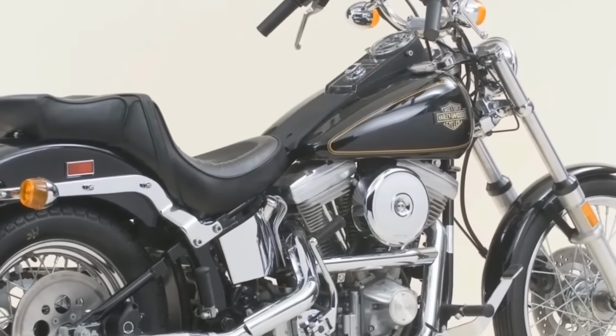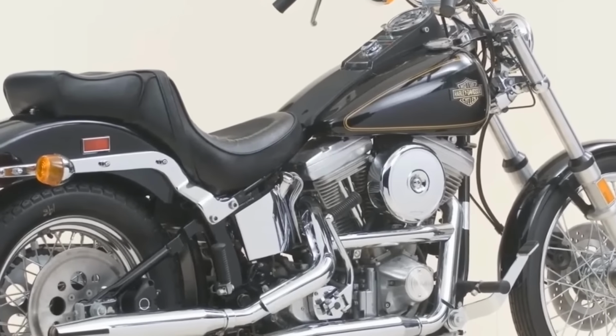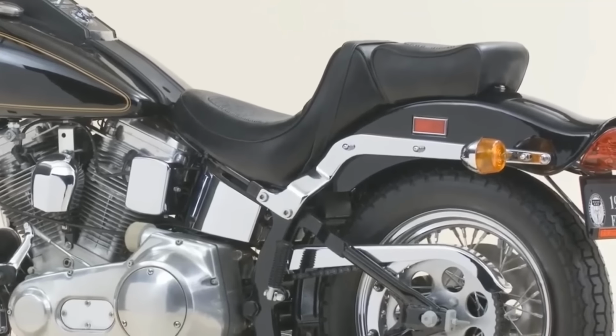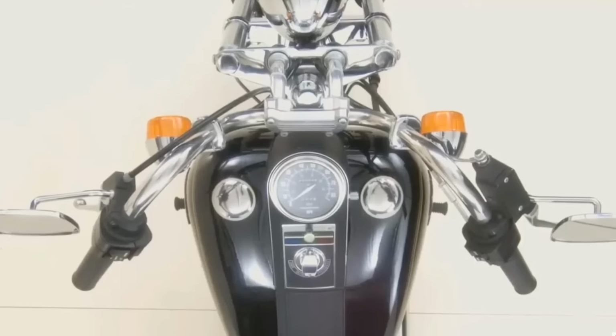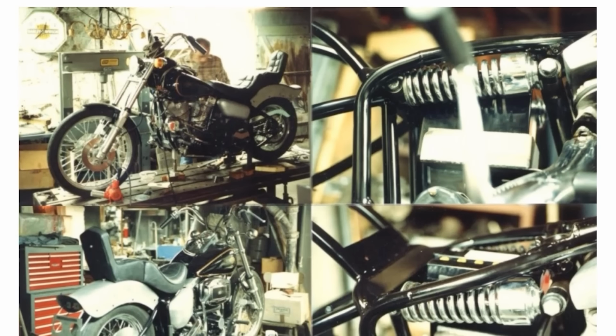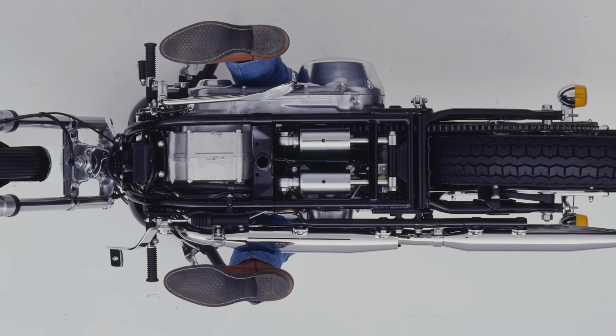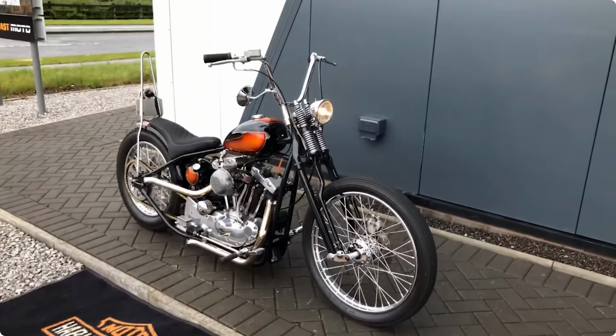And basically the genesis of the Softail, why it came to be, what was it and what still is the appeal of a Softail? Why did Harley-Davidson make it? And why has this style really withstood the test of time and really influenced a lot of different motorcycles over the years, not just Harleys, but a bunch of different cruiser motorcycles over the years.